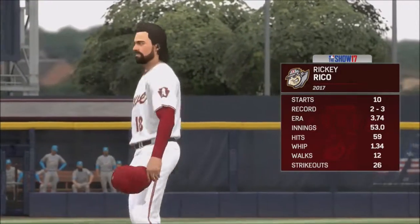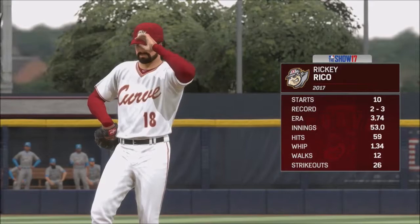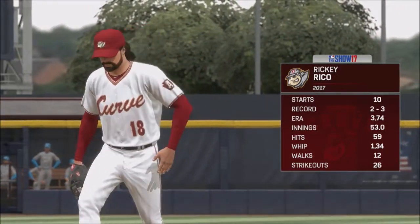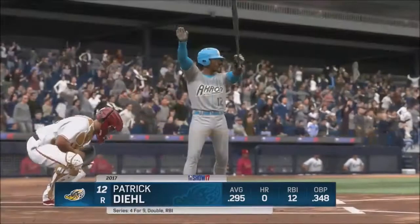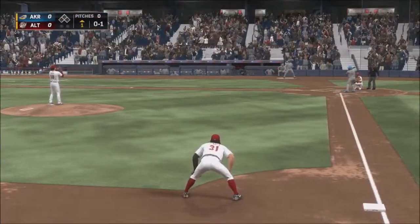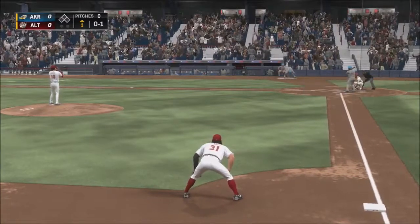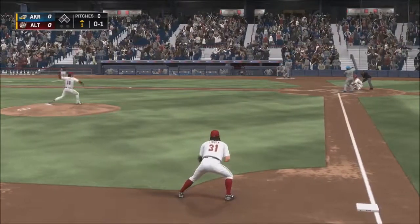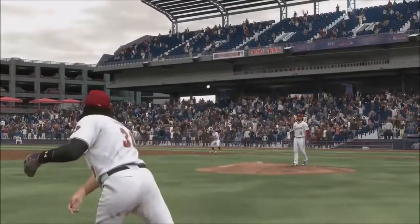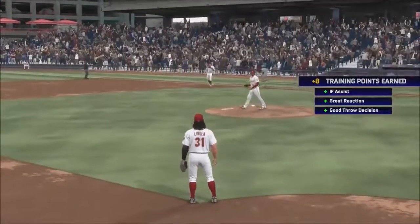Rico's on the mound, 2 and 3 on the year with a 3.74 ERA. Yes, he's consistent. When I look at this game, one number jumped out at me: left-handers are hitting over .300. So if he wants to win this game, he's got to get those left-handers out. That will be where my attention is, to see if he's able to execute. Go ahead and snag that one, toss it on over. A quick out, number 1.